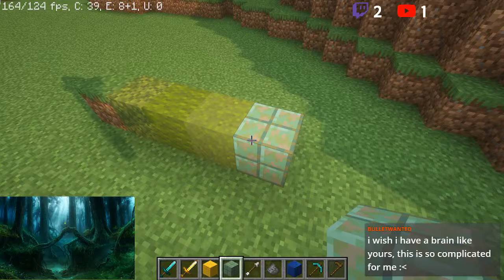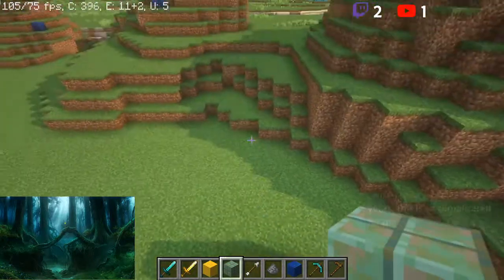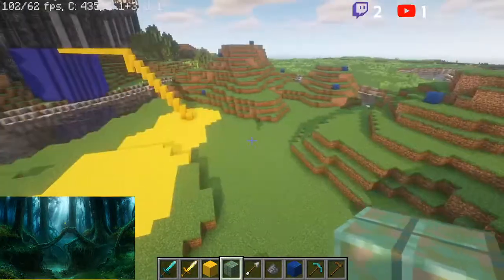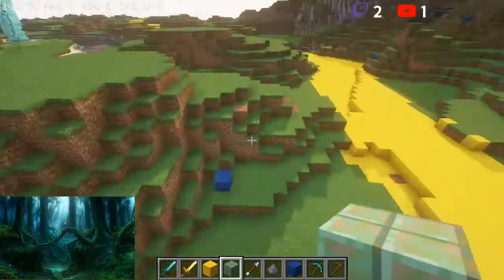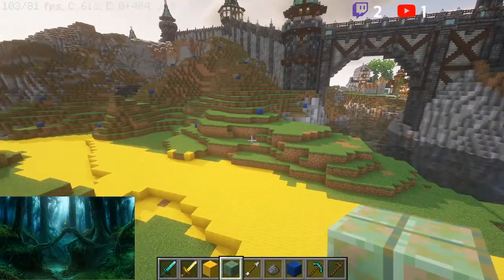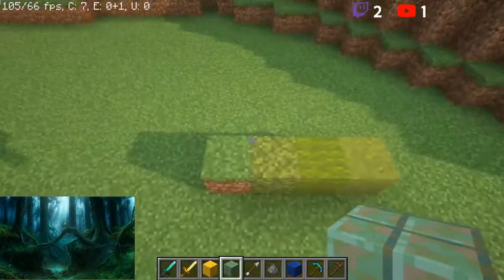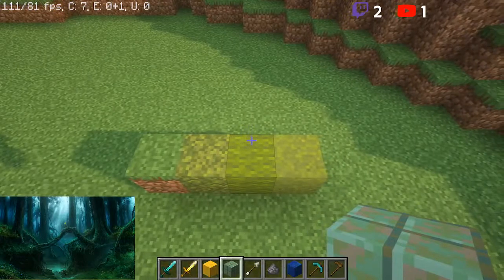I wish I had a brain like yours. This is so complicated. It's not that complicated, I promise. Basically, we're trying to pick out blocks that are green, right? These hills, we want them to be green hills. And it's kind of boring if they're all dirt and grass. So we're trying to find some other blocks that we can mix in there. That's all. Nothing too crazy.